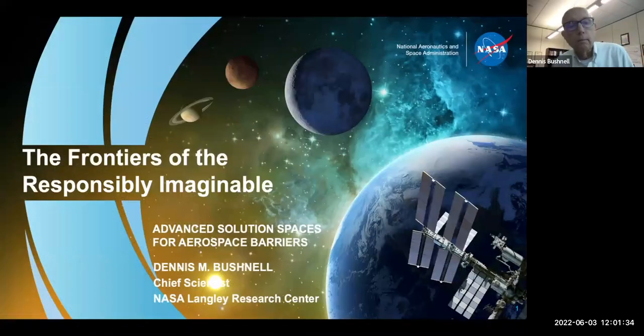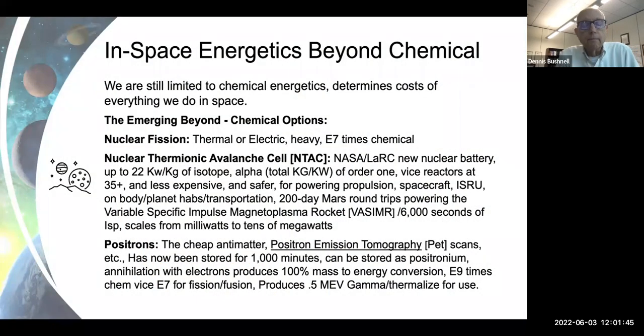All right. This is about big ideas for barrier problems. Next chart, please. The first barrier problem is the fact that, particularly in space, everything we try to do, the costs of it are dictated by chemical energetics. So let's look beyond chemical. You're familiar with nuclear fission, thermoelectric. It turns out, compared to the next one here, it's very heavy, but it's 10 to the 7th times chemical because it's about 8-9% mass energy conversion.